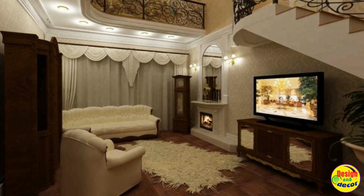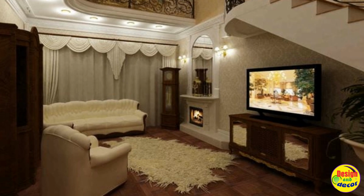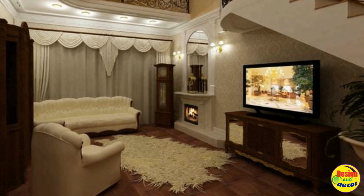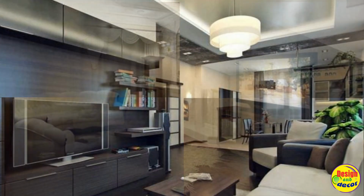You can do it all or just part of it. Screens can be moved from one place to another. Completely removed if necessary in a matter of minutes.